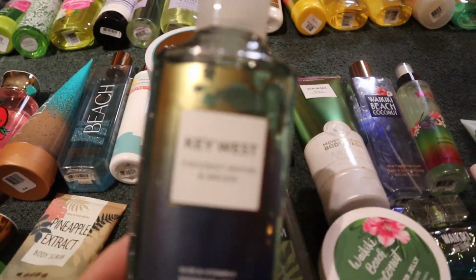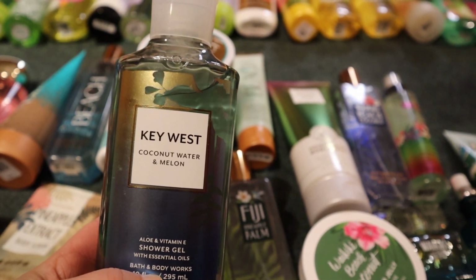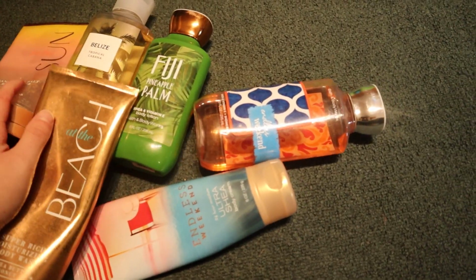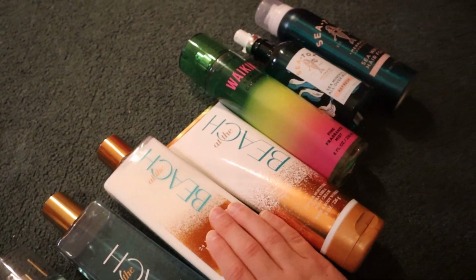I am going to keep this Key West coconut water and melon because I know I have travel sizes of the spray and the cream. All of these ones over here are going to go to my use it up pile, and these are the fragrances that I'm going to declutter.